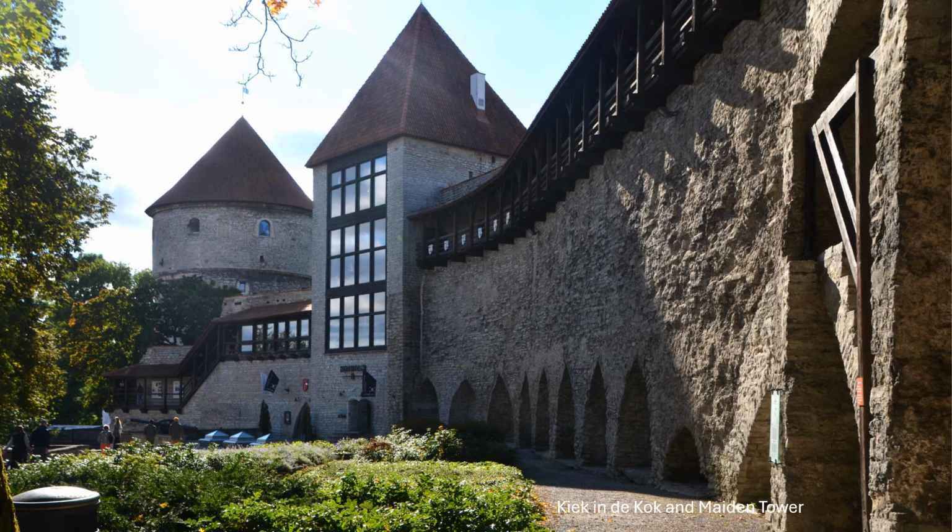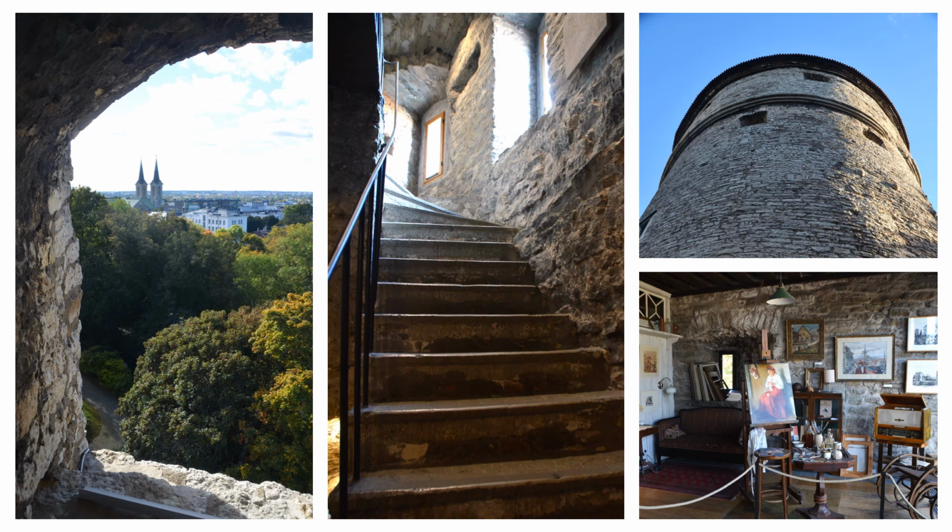Next, we climbed to the Upper Town and were greeted by its city walls and gardens. These will lead you to a stout round tower with extremely tight, twisty, steep stone staircases. This is Kiek in de Kök, or Low German for "peek in the kitchen," because the top of the tower is situated to allow the guards to literally peek into the townspeople's homes.